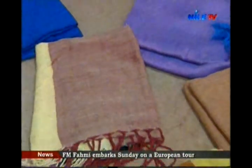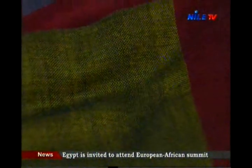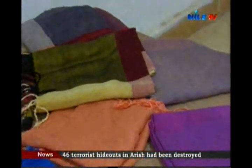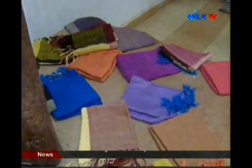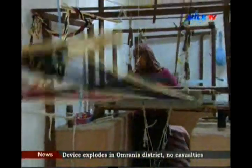Shawls are considered essentials in the wardrobe of women of all ages and all nationalities. That's why they form a popular costume in the shops of the main markets in Egypt. The shawls in the Urban Center for Women in Karnak are made by hand on special looms. The girls learn this craft during their college years.